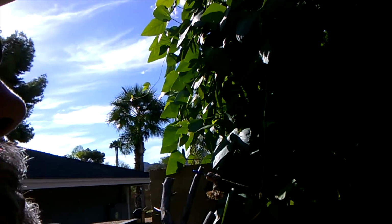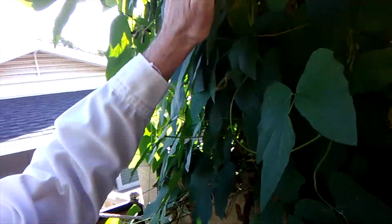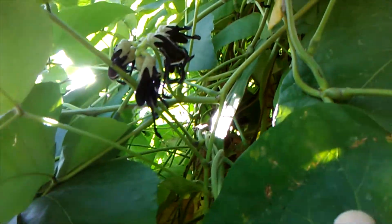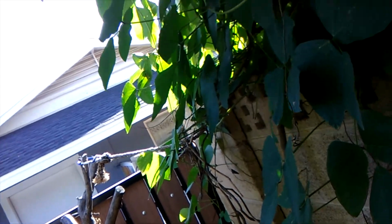And here's our Mucuna Pruriens, and there are a lot of flowers. There's the beans beginning. See, this is a good shot because these are the flowers, and they're the beans, the pods. And there's a lot of them in there. The pods are already growing. Here we are in the middle of October, right? And this year it's just one plant. All of this is just one plant. The flowers are kind of pretty.